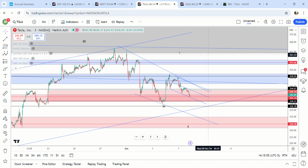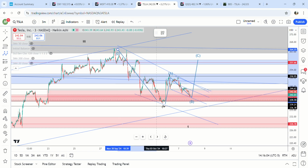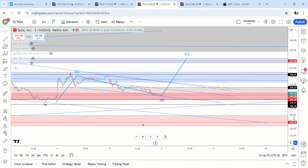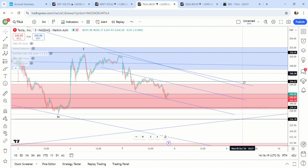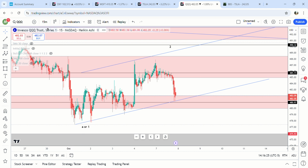It could go like this, too. Could go that, and then end up being a bigger 228 move down here, and then we could go up after that. There's a lot of different possibilities, but just focusing on the current move, I would say it could either be a 5-wave move or we're going to start going up to 260 right away. So QQQ, we'll see what happens.